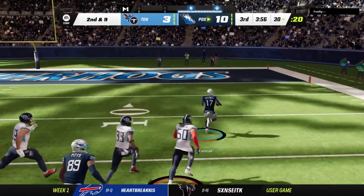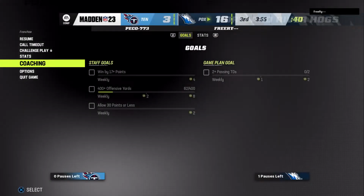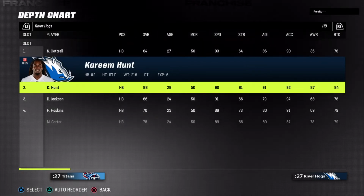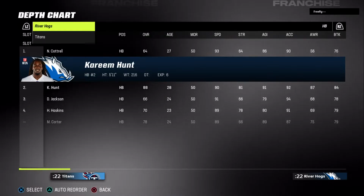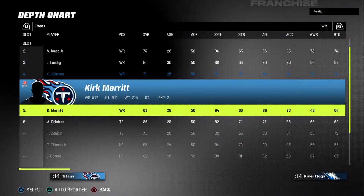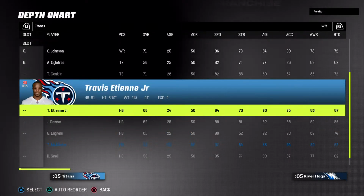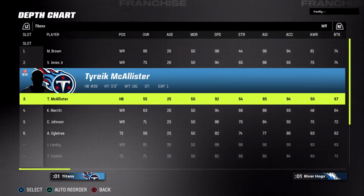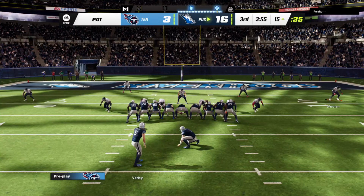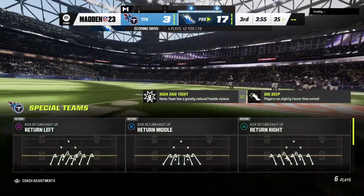On second down, Cottrell. And some room to maneuver. Touchdown! Nathan, missile. 30 yards. And the Riverhogs have taken a 2-touchdown lead now. Extra point right down the middle. And the lead is now 17-3.